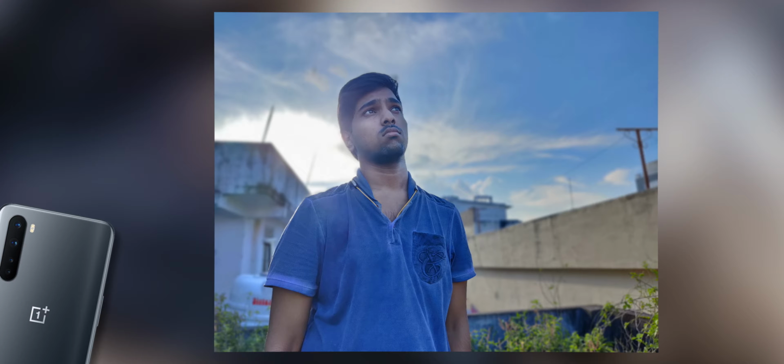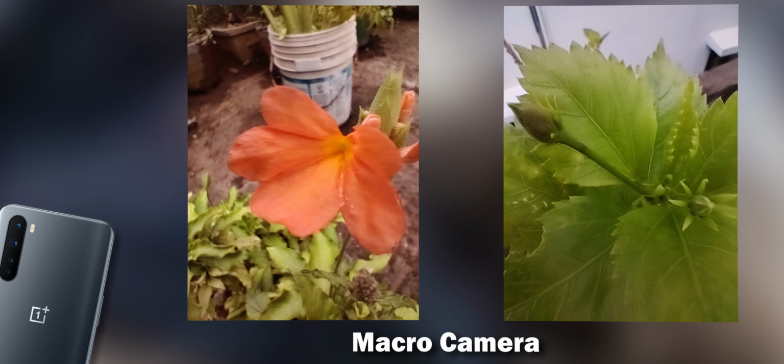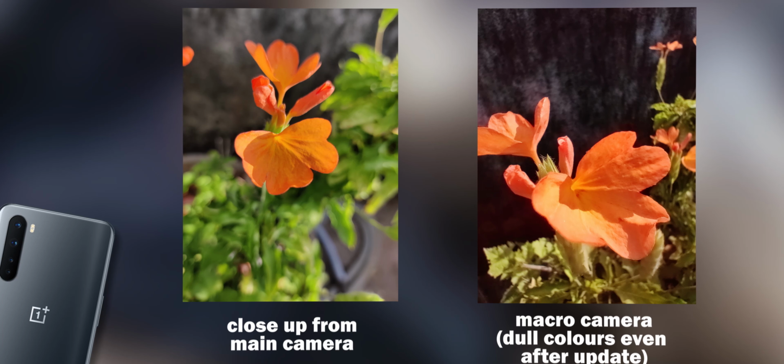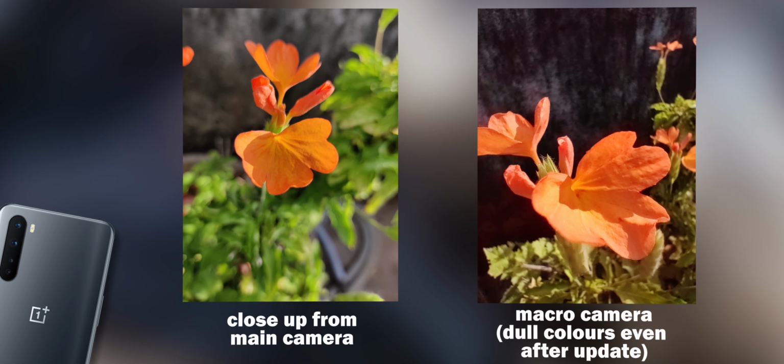And the 2 megapixel macro camera is bad, plain and simple. Even with direct sunlight, it's always grainy and blurry. The photos are not sharp at all, there are no details, and the colors look washed out. There have been 2 updates to improve the macro camera and only the most recent one fixed the colors a little bit. The photos now from the macro camera are a little more vibrant.